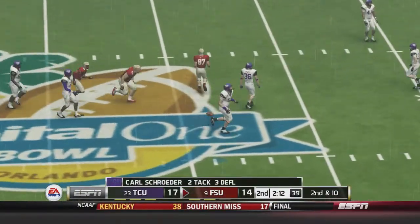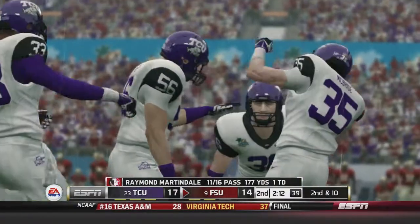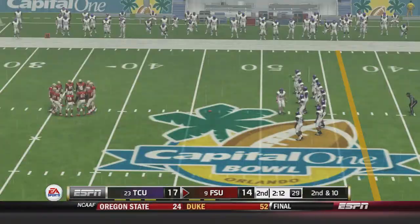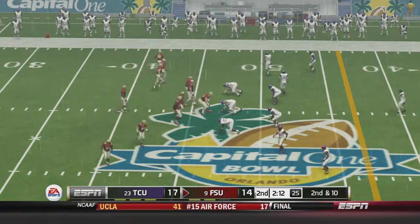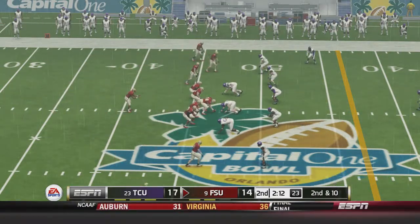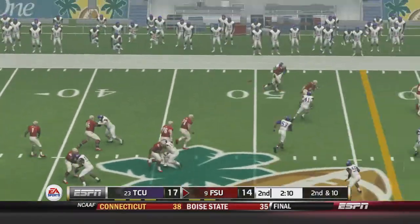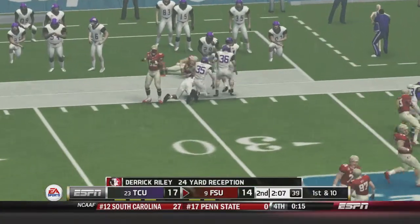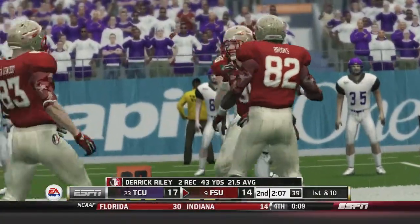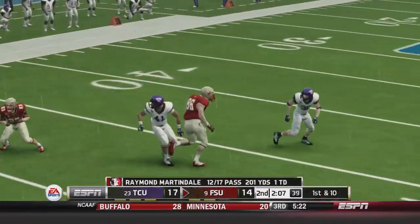Martindale throws, cannot connect. Missed his tight end. And instead of actually going for the pick, the TCU defender, sort of a surprise that the ball was that far off, just knocked it down. Empty backfield. Martindale drops back. He's going to throw. There you go. And there's the tight end right there down inside the 30-yard line. That's Derek Riley. This time he is able to connect.